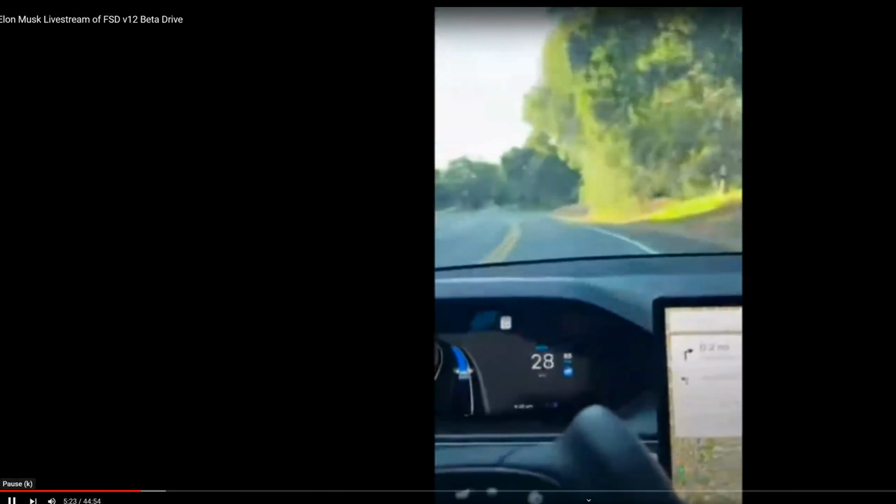It's entirely AI and cameras, just like our brain works, which is neural nets and eyes. Yep, it just slowed down for a speed bump, which is cool, and just slowed down for another speed bump. And we did not program that in. There's no line of code that says slow down for speed bumps. So it is doing this based entirely on video training.